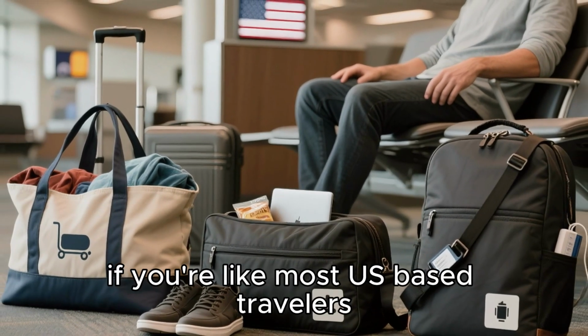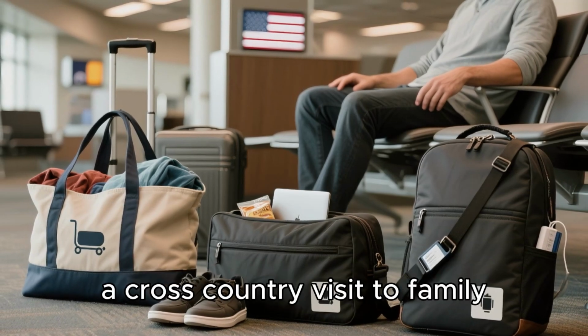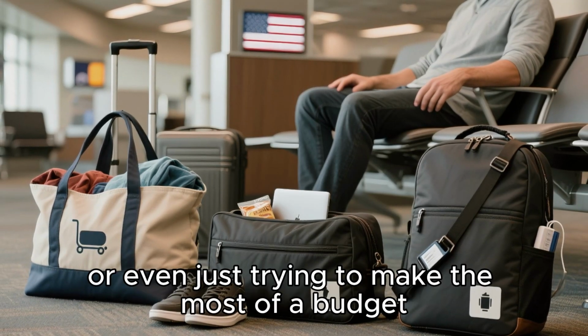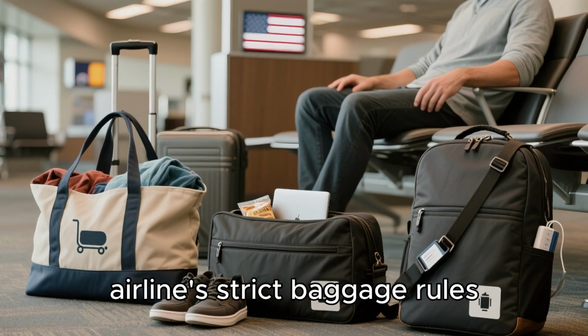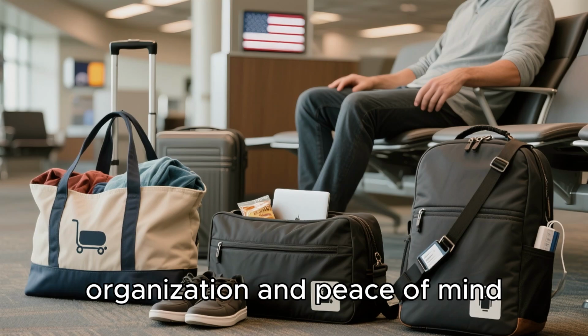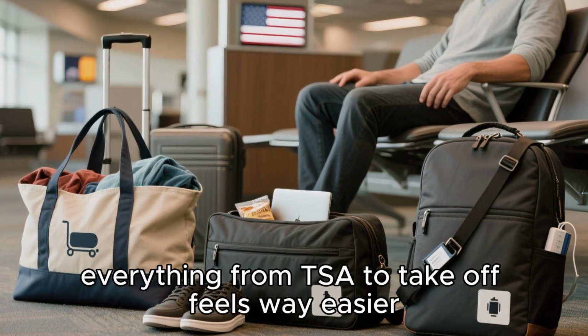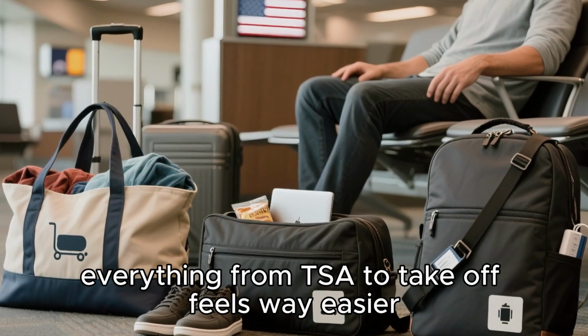If you're like most US-based travelers, maybe you're juggling a short business trip, a cross-country visit to family, or even just trying to make the most of a budget airline's strict baggage rules, this system gives you agility, organization, and peace of mind. And believe me, when you've got the right setup, everything from TSA to takeoff feels way easier.